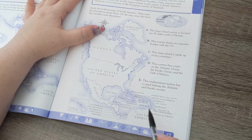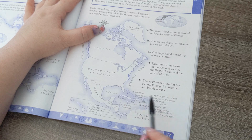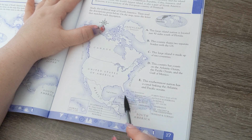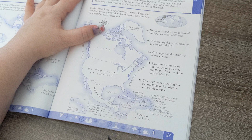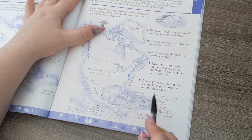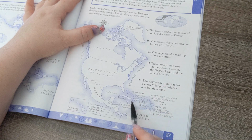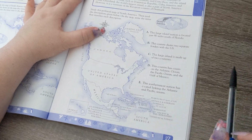And the islands of the Dominican Republic right here. Cuba is this big island here. Very long island, isn't it? Jamaica is right here. And Haiti is over here. Yeah, there's 2 countries on this island. This island's called Hispaniola. Let's see what else we have here.